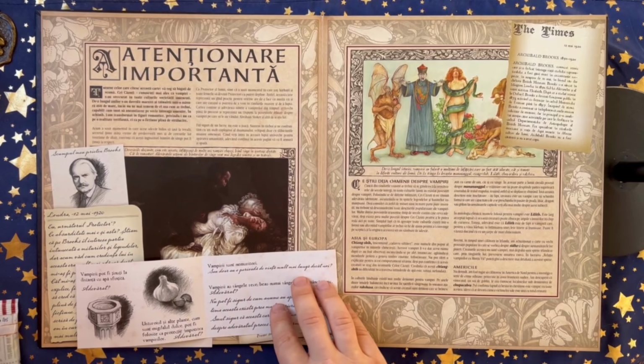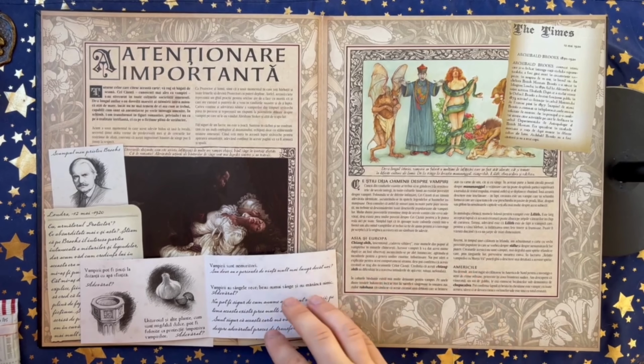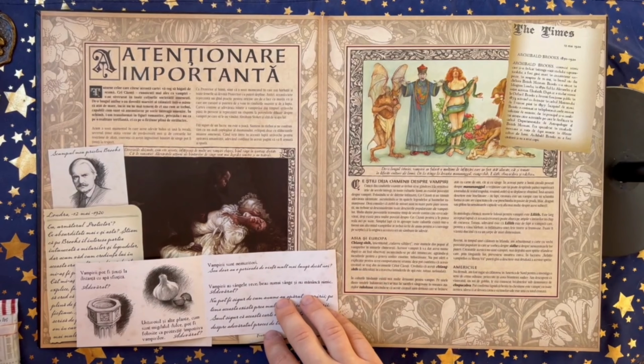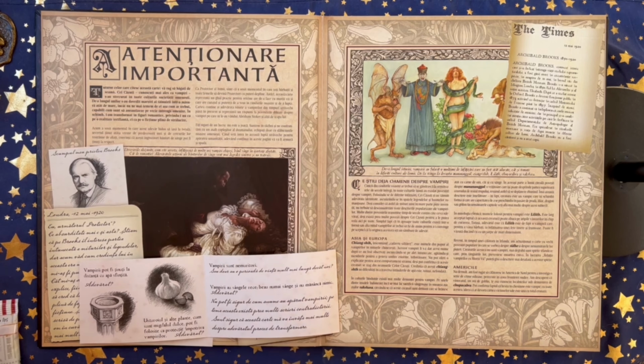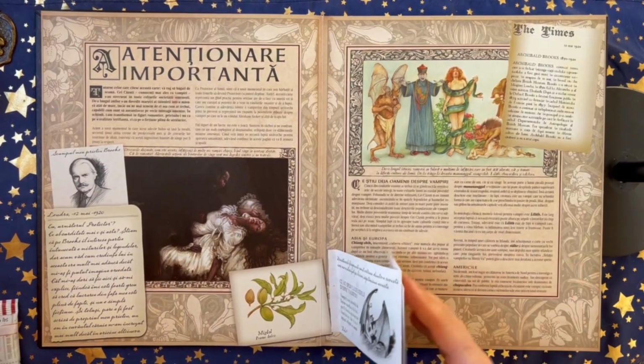Is this true? And then here we have: are vampires immortal, or do they live a longer period of life than we do? And then here, vampires have cold blood. They drink only blood and they don't eat anything. Is this true? So we have a lot of questions about vampires.